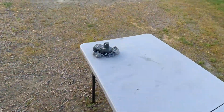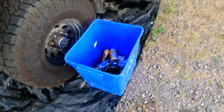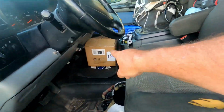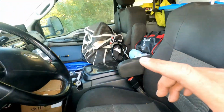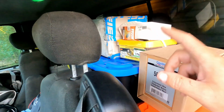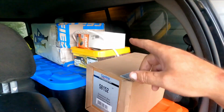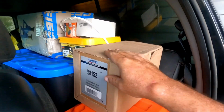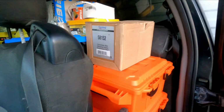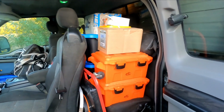All right, it's gotta go get charged. My garbage, recycle. Over here, future project, first aid kit in the middle, towels underneath. Jack stands, I gotta figure out something better for them. I haven't figured that out yet. Screws and filters. This has gotta get disposed of somehow. I honestly have no idea where I would get rid of that. Maybe I'll call up Canadian Tire and say, hey, can I dump this off at you?